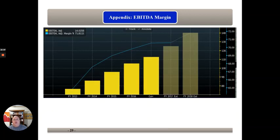And here we are with their EBITDA margin. People don't just look at operating margin, which is EBIT divided by sales or revenue. They also take EBITDA because depreciation you don't write a check for. And so it's just another way of looking at cash flow. And they were looking at what their estimates were for that going forward.